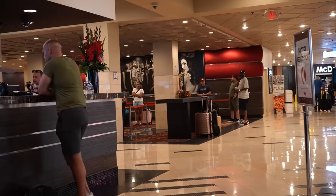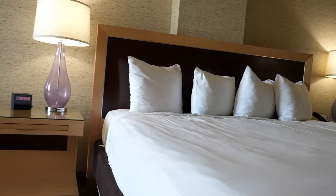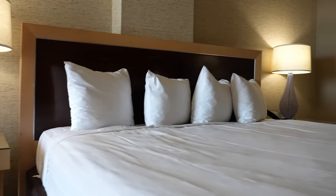Also, though, if you're budget traveling, then it's probably not going to make a huge difference to you. The check-in process was good. The room was good enough that it did not take away from the rest of my time here and the rest of the experience. So if you're a budget traveler, it'll probably do the trick.